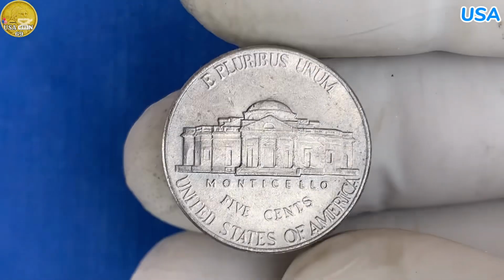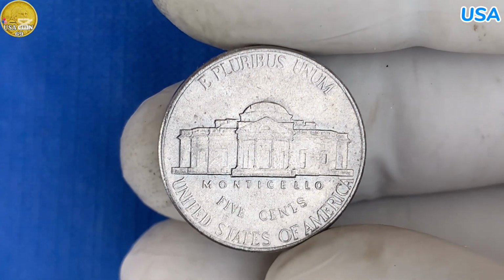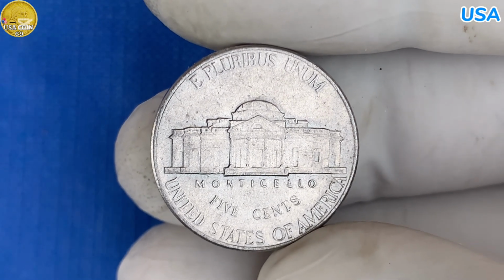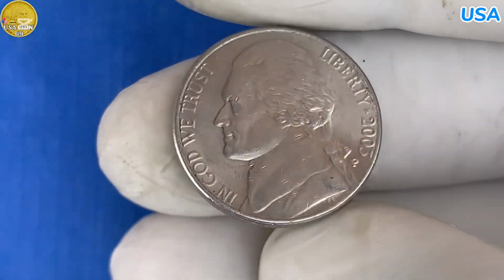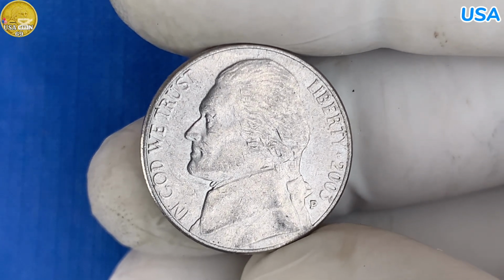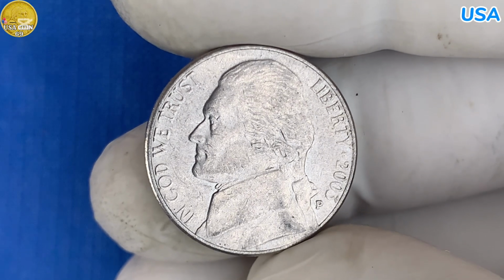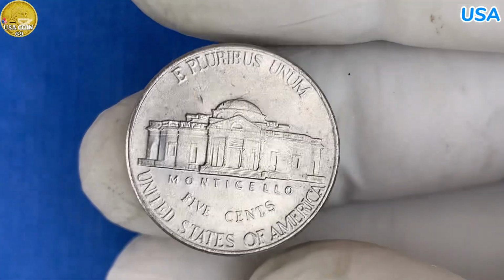So, the next time you come across a 2003 Jefferson nickel, don't just toss it aside without taking a second look. You might just have a hidden gem on your hands. Whether it's a rare minting error, an exceptionally well-preserved piece, or simply a coin that has stood the test of time, it could be worth far more than you ever imagined. In the world of coin collecting, even a small nickel can become a valuable treasure, and who knows, you could be holding onto a coin that's worth $35,000.